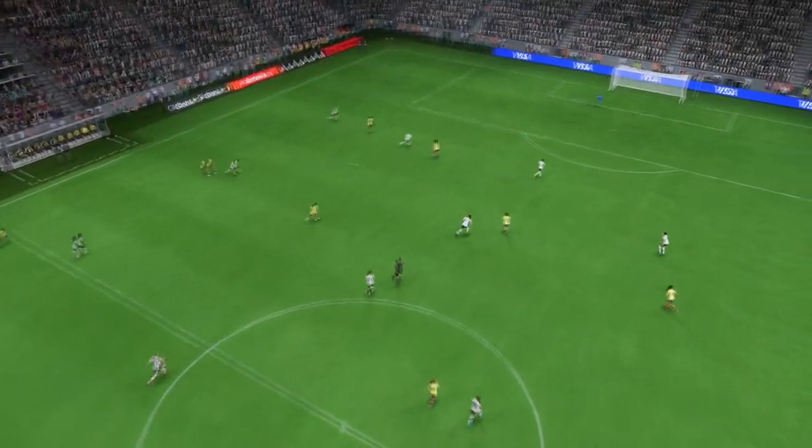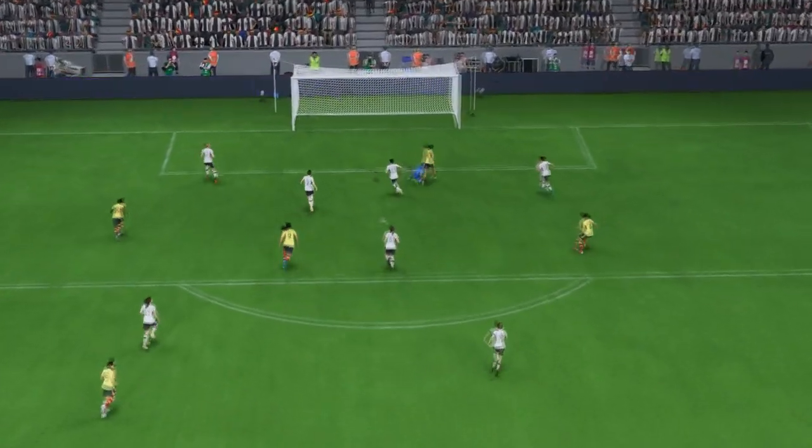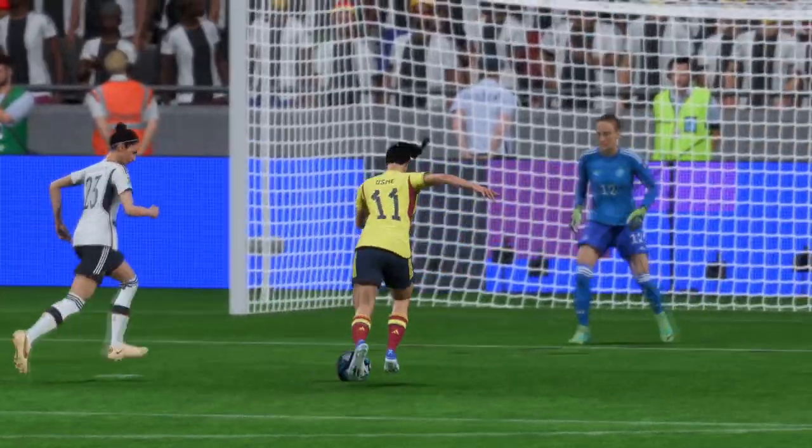Well, here it is again. The through ball is absolutely inch-perfect, but there's still a lot of work to be done. She holds off the defender, keeps her composure, and finishes it really well. That's a great goal.